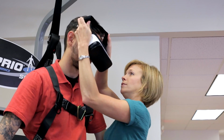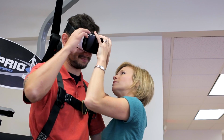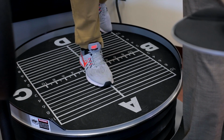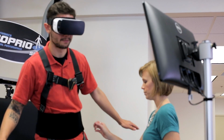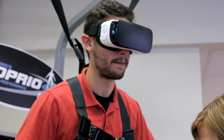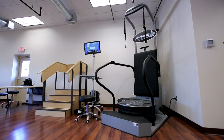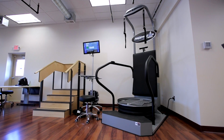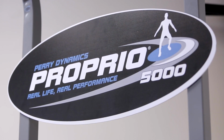Moving to the next level of moving to virtual reality, so that the environment that is perceived visually is incongruent with reality, requires more cortical involvement to determine what is real and what is not, and more peripheral involvement from the vestibular system and the somatosensory system to integrate in a way that results in improved balance.